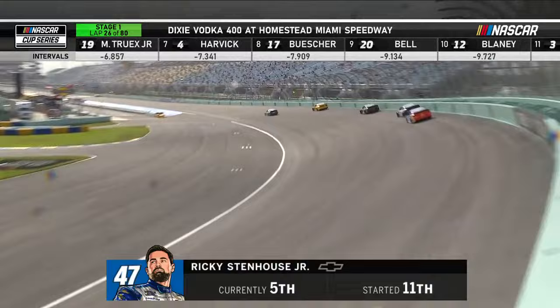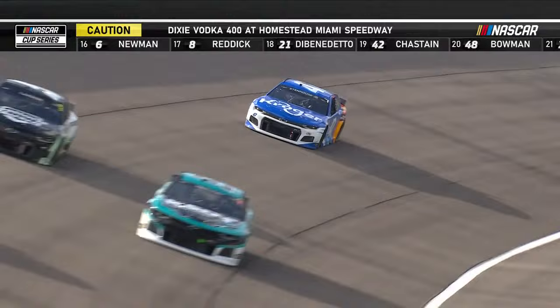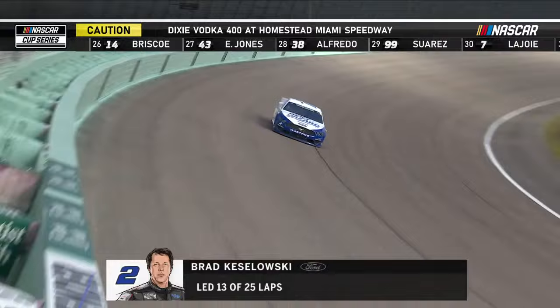So nice job. Another guy has some dirt background, Clint. Yeah, absolutely. And laying some really good lap times down. But I said that in the pre-race show. You've got to look for these dirt cars, guys. When I think of running this racetrack, the old cushion up there on the outside, a cat like Ricky Stenhouse, right up his alley. So 25 laps complete, all green. Brad Keselowski leads 13. Joey Logano leads 12. This will be the competition yellow.